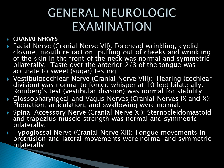You'll need to have a tuning fork, perhaps, if you use that for testing cranial nerve number 8. As I said, I simply do forced whisper at 10 feet, and that gives me a good idea of the function of the cochlear portion of that nerve. And then also you will want to have a tongue depressor for formal testing of the hypoglossal nerve.